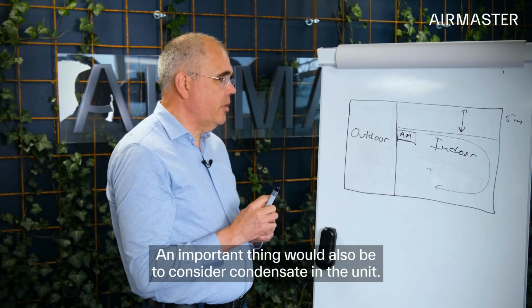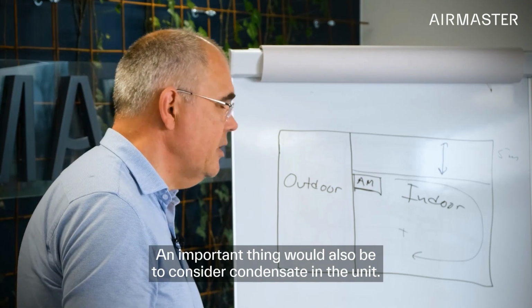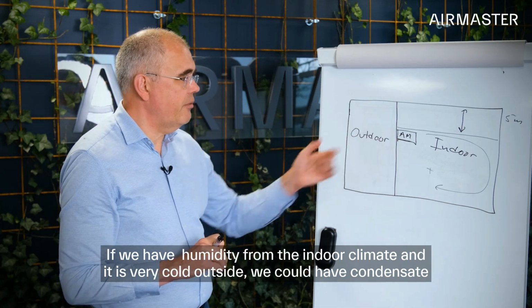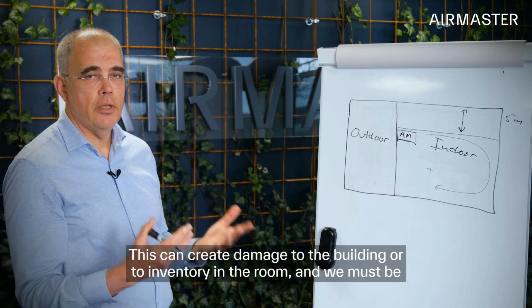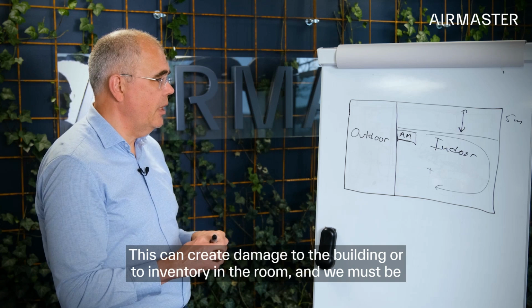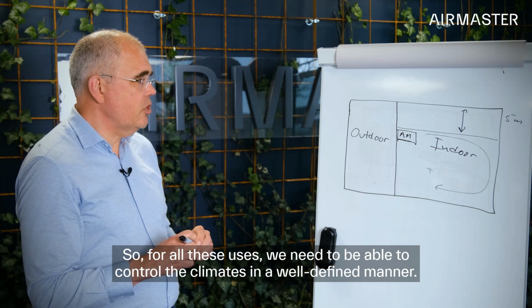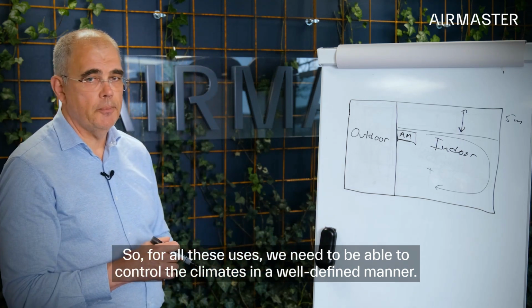And an important thing would also be to consider condensate in the unit. If we have humidity from the indoor climate and very cold outside, we could have condensate forming in the units in places that are unwanted. This can create damage to the building or to inventory in the room, and we must be certain that this never happens in any cases. So for these uses, we need to be able to control the climates in a well-defined manner.